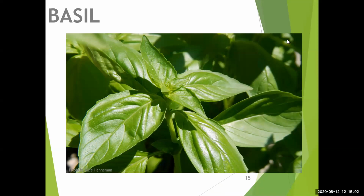So basil, someone mentioned their basil was growing crazy. Mine too. It's about pesto time, I think. Mine's pretty big. I just pinched off some of the flower blooms today so I can keep it going, but it really needs to be cut all the way back.